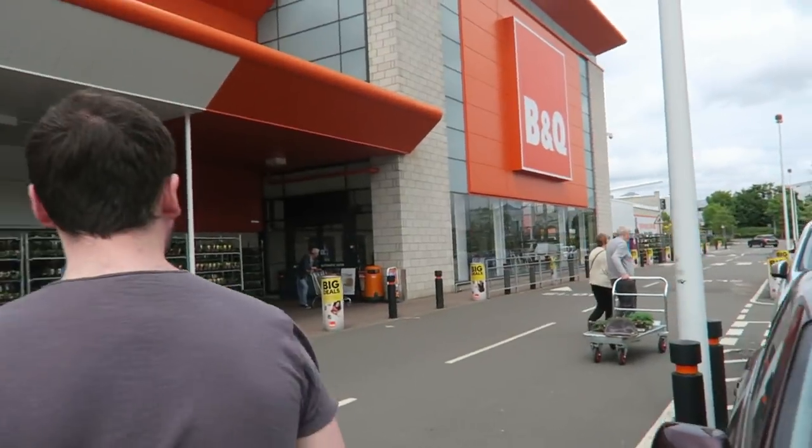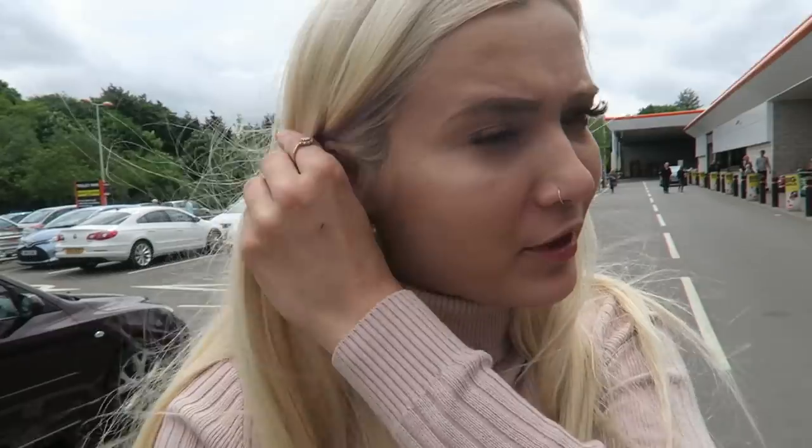So guys, we have done a little bit of shopping at Dunelm and we have now made it to B&Q. It's so windy, but we're going to buy some other things for the garden. We're going to get some soil and stuff for that little planter pot that we have in our garden. So yeah, it's so dark.